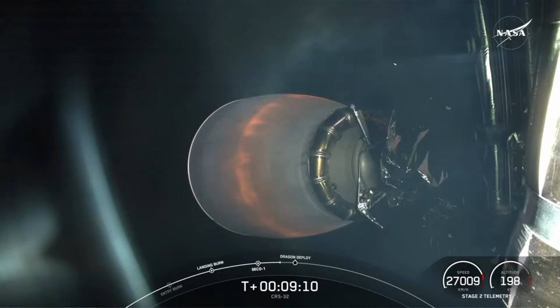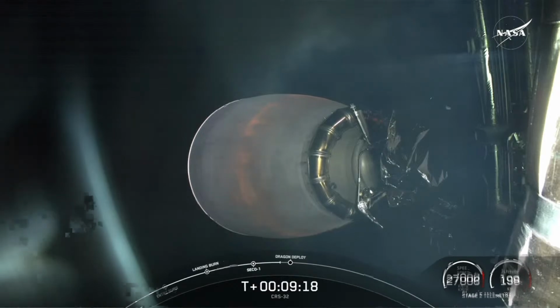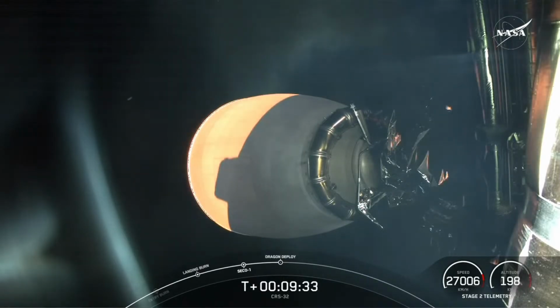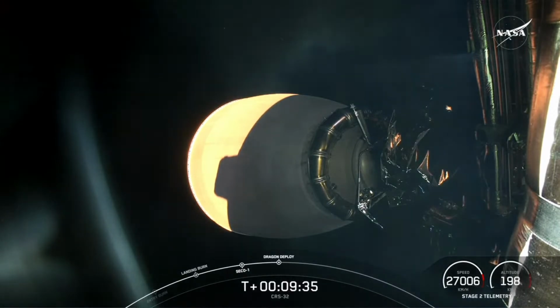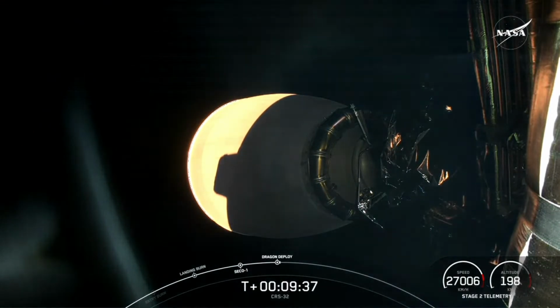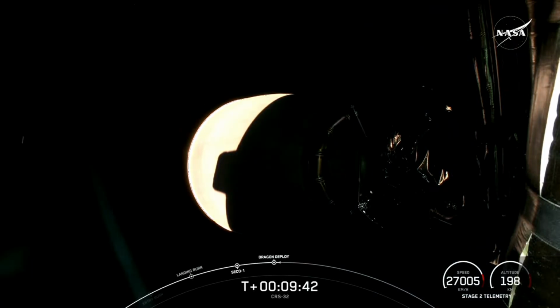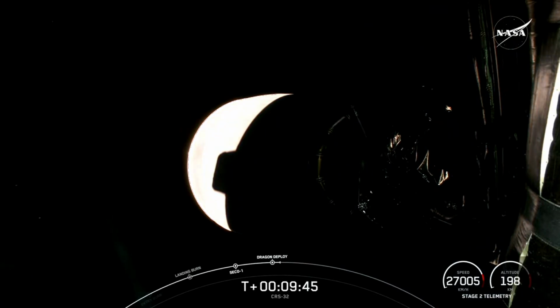We're seeing a great view from the second stage as it cools down and prepares to separate Dragon so that it may begin its journey to the International Space Station. Looks like we may be seeing the sun rising and shining on that MVAC. Dragon separation confirmed. There is that confirmation of Dragon separation.